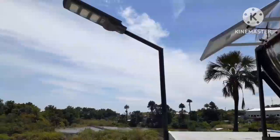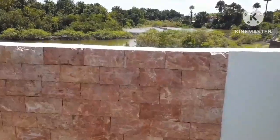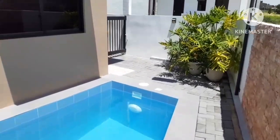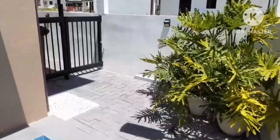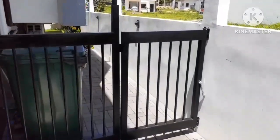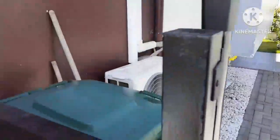Lights are fitted around the back. Solar lights keep the place illuminated at night. And on the other side here are also safety doors with a child lock, so the young children can't just enter the pool without supervision.